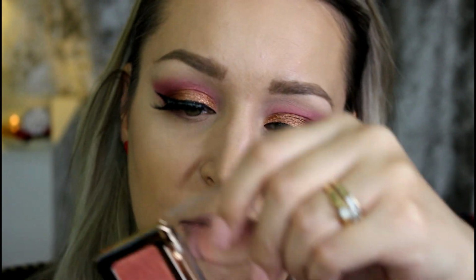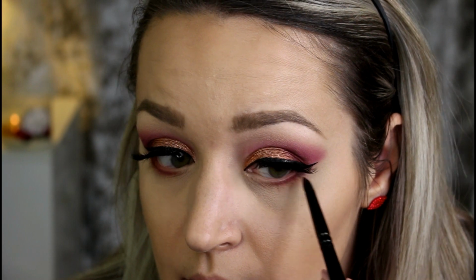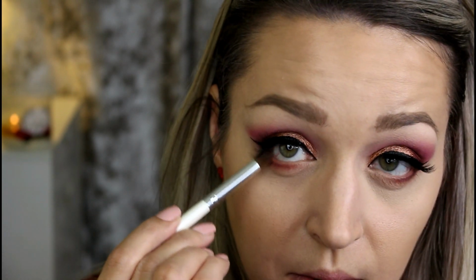Okay, so I'm gonna go in with the matte shade in here again, which was called Red Grape. A little bit of a pointer brush, and I'm just gonna put that underneath the lash line. And I'm also gonna take a little bit of that Cypress Umber from the Modern Renaissance palette and just put that right in the outer edge here.